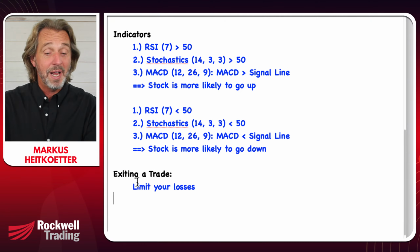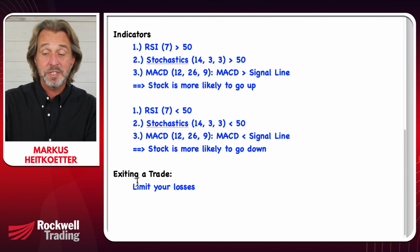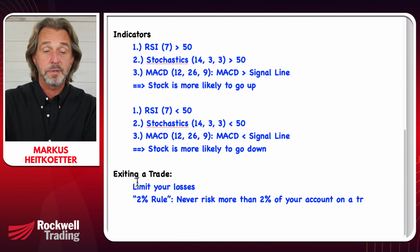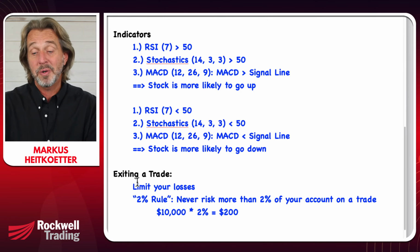So this is why one of the most important rules for limiting my losses is the 2% rule. And here is what the 2% rule means. The 2% rule means never risk more than 2% of your account on any given trade. So to show you a few examples, if you have a $10,000 account and you take this times 2%, it means that you should never risk more than $200.